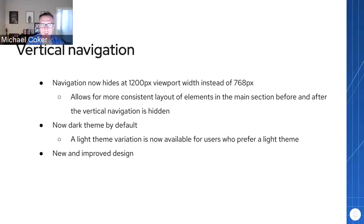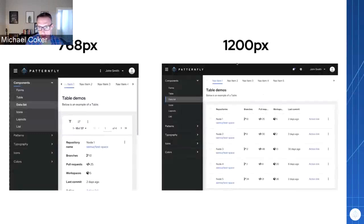So the menu items are more clear. There's a clearer hierarchy when you have expanded navigation and that sort of thing. And here's a screenshot that illustrates all of these things.